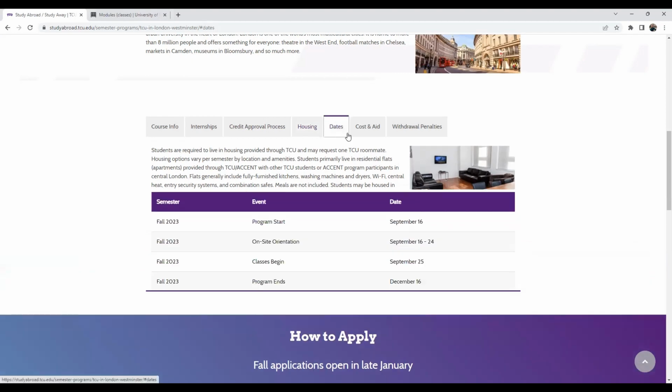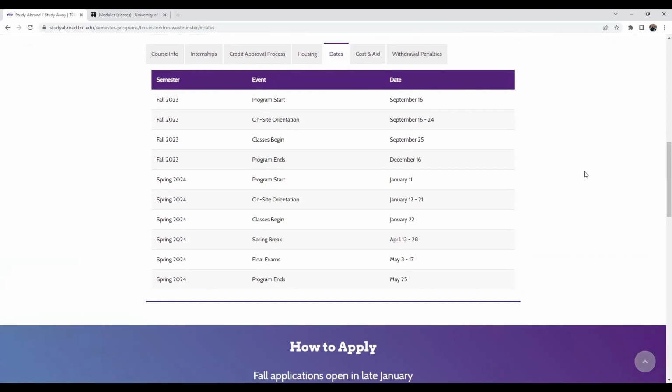So when it comes to program dates, the London academic year is very, very different than a TCU academic year. As you can see right here, the fall semester is much shorter, right? We're talking a mid-September start and a mid-December end. So it is about a month shorter than a TCU fall semester. And the spring semester is a little bit longer than a TCU spring semester.